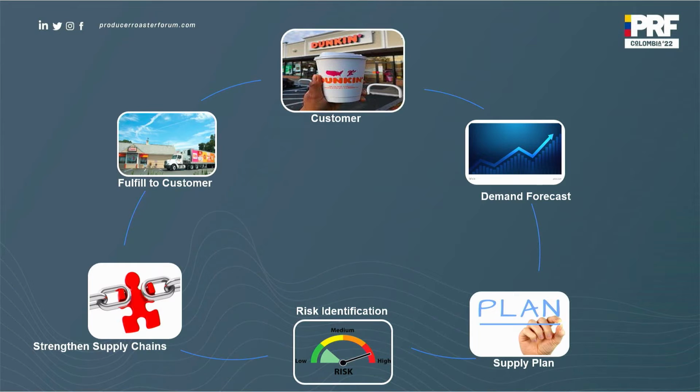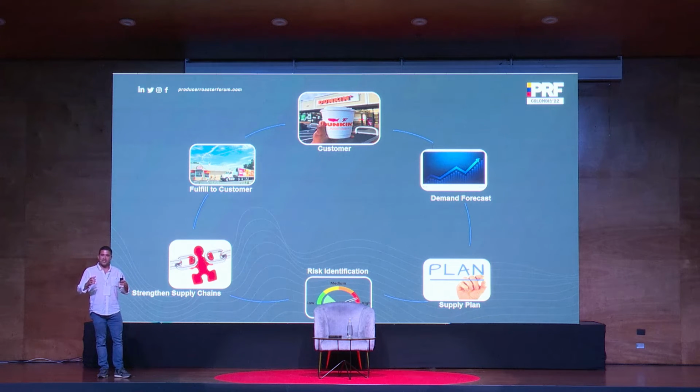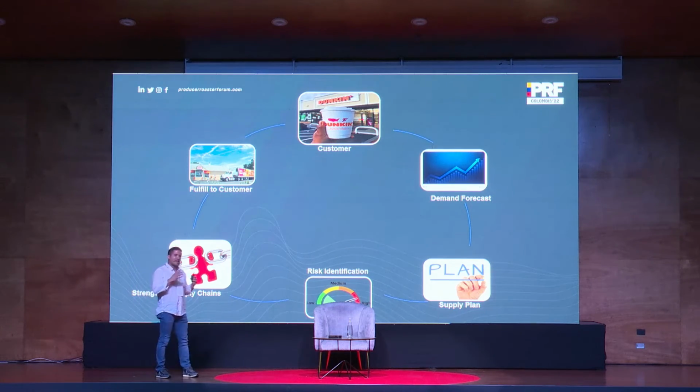At the end, when we have a good idea of what we're going to sell in our restaurants, we develop a supply plan of all the origins that we need to buy, all the derivatives that we have to have in place, and so essentially we are prepared and can ensure that we're meeting our customers' objectives.